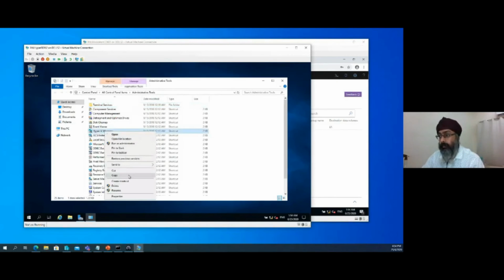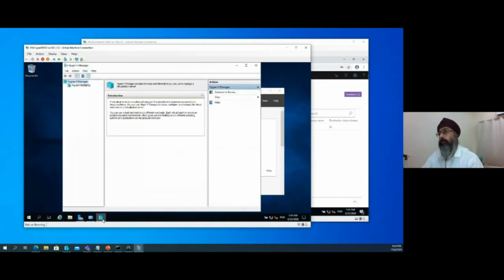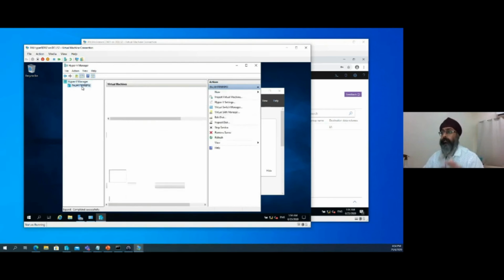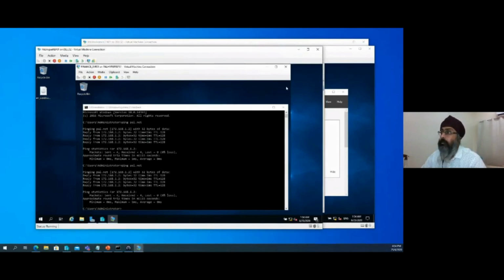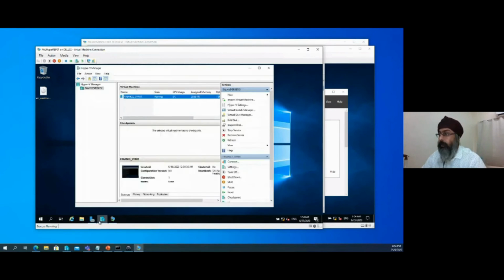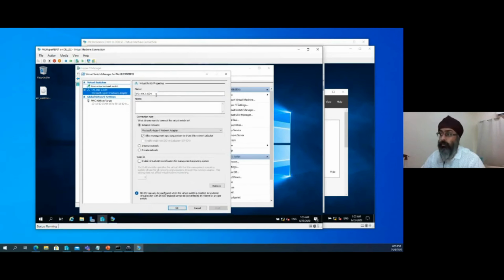I like to pin this to my taskbar. Pin to taskbar. All right. Now I want to make sure that my Hyper-V is configured identical to the first server. As you can see, there's no VM here. The first thing to configure is your virtual switch. I'm going to go back to the first server. Sorry, I minimize this. I open the Hyper-V. I look at the virtual switch. Where is it? Oh, here. This virtual switch, to avoid confusion, I will just follow this exact name.